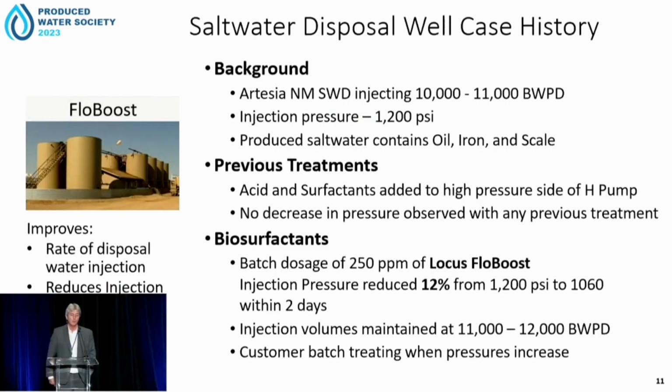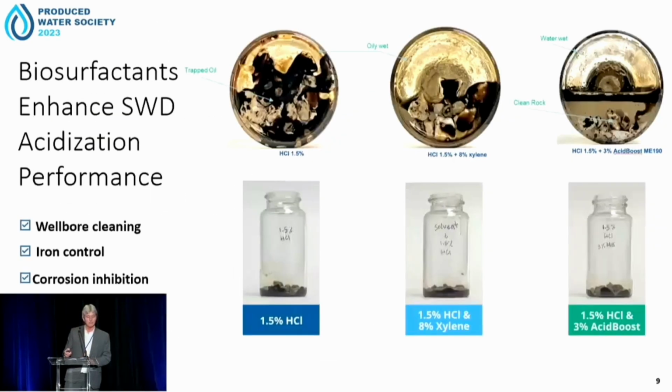This is a system where the injection pressure had gone up. They tried all types of surfactant, even backwashing, and could not get the pressure to come down. We just batch dosed in, basically slugged in, 250 ppm of our product. Within 2 days, the injection pressure went down initially by 12% and then eventually by 20%. So this treatment can either be used as a batch or continuously, depending on the severity of the fouling.